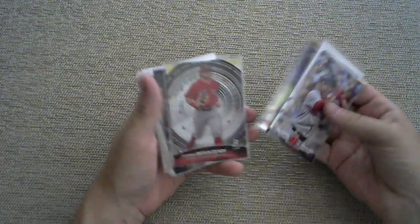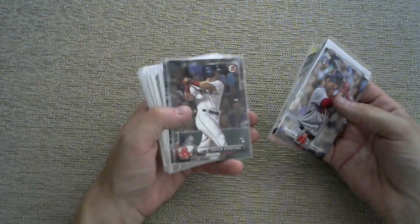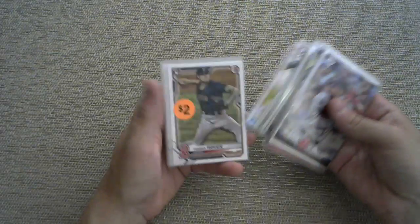Bobby Dalbec. Bobby. Chavis. Benintendi. Making the ball Benintend to his will. Oh my god, it's all coming to me. Jeter. Are you down with Jeter? Man! Tanner Houck. Boggs insert. Another Tanner Houck.